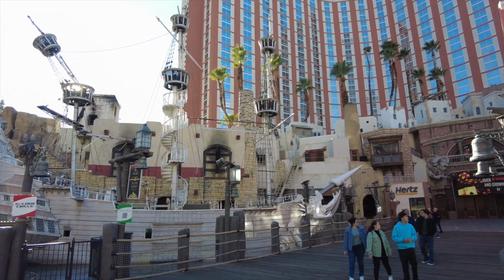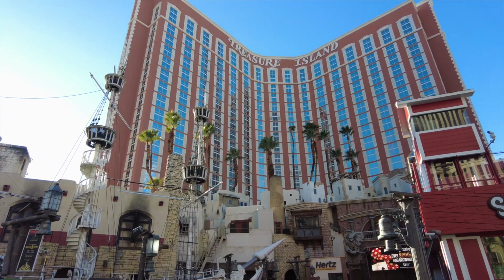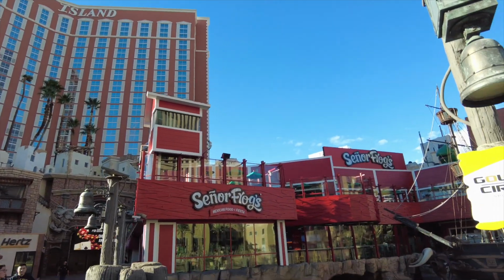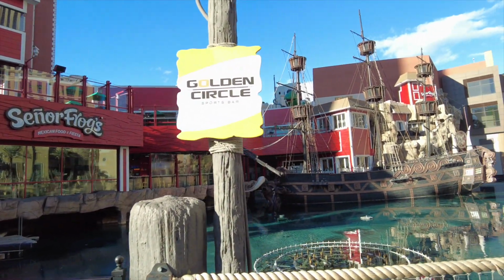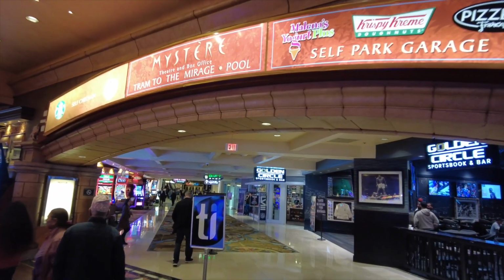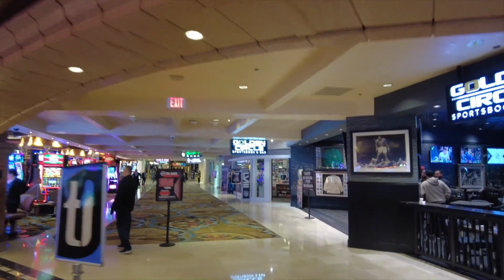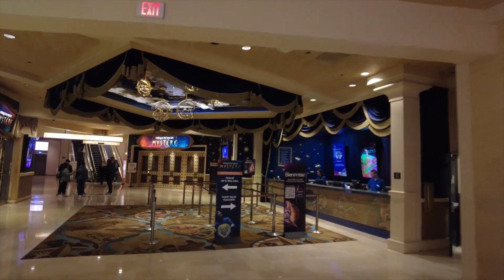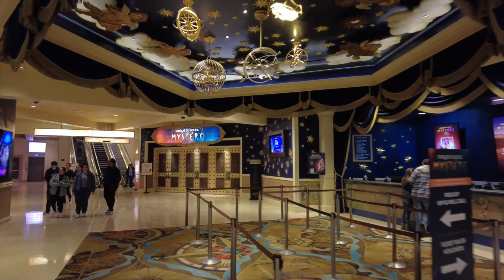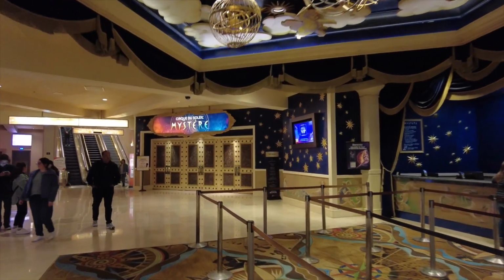In front of the resort, you used to be able to watch a free 15-minute pirate show, but this was discontinued in 2013. However, you can still see the pirate ships that were used in the production. Of course, Cirque du Soleil has had many shows in Vegas, and right here in Treasure Island, they have hosted Mystere since 1993, making it the longest running show by Cirque du Soleil.